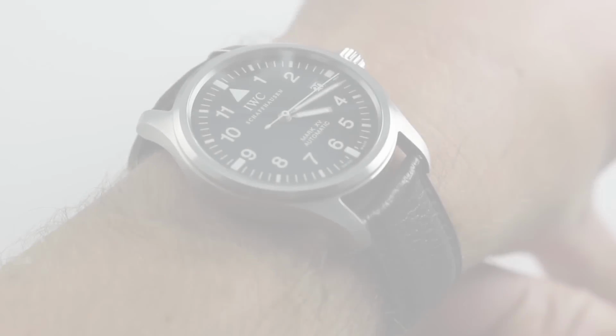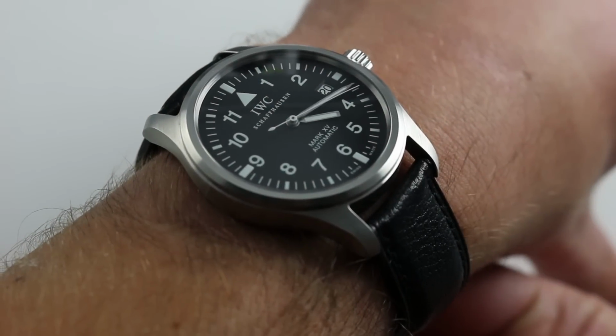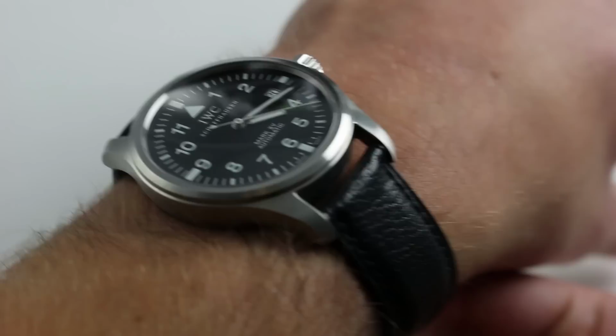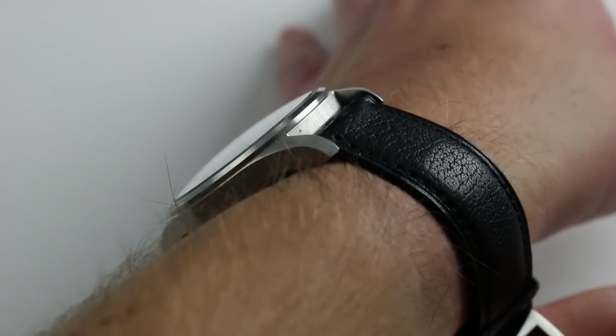Thanks for logging on. Today we're discussing the IWC Pilot's Watch Mark 15. You can see this stainless steel automatic winding pilot's watch and purchase it on our website.